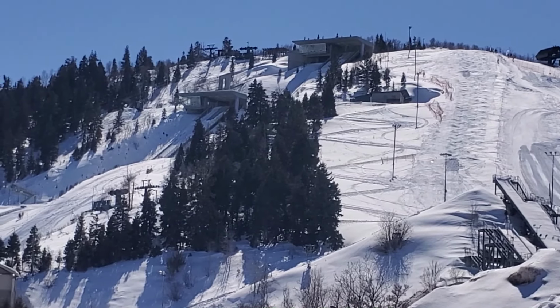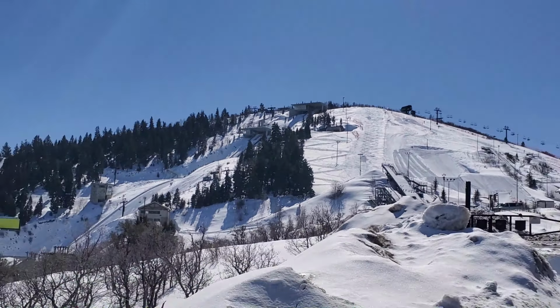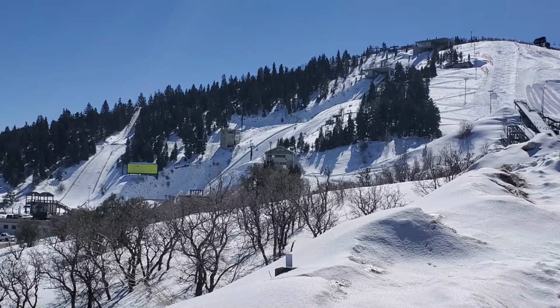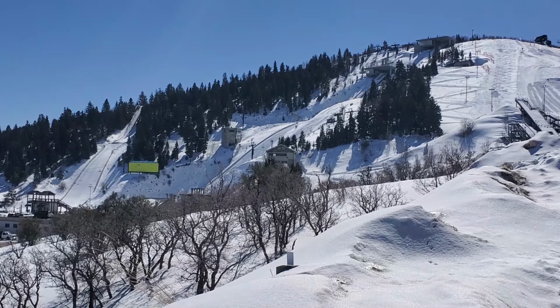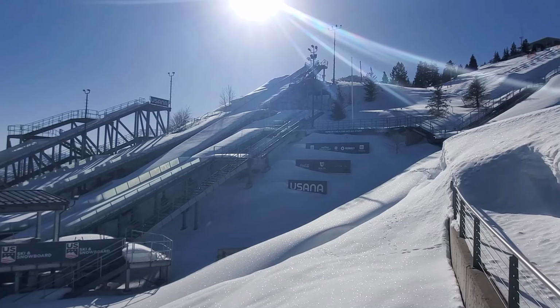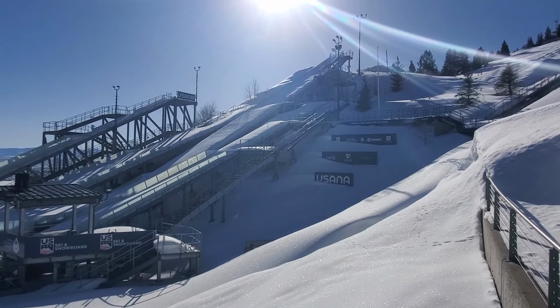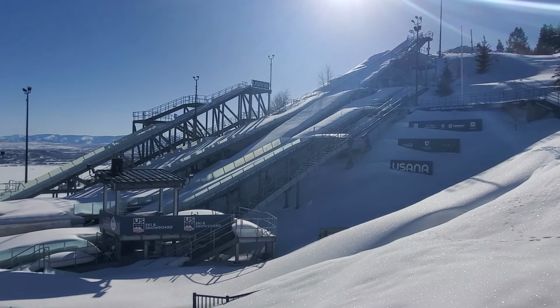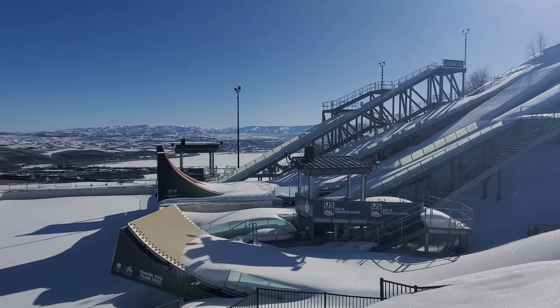You can take a tour where they take you up to the top of these hills and you can see down them. We don't have time to do that today, but I would say it's worth the price. I have done it before. For the athletes training for the aerials and freestyle skiing competition, during the summertime, they can use this ramp, which drops off into a pool.